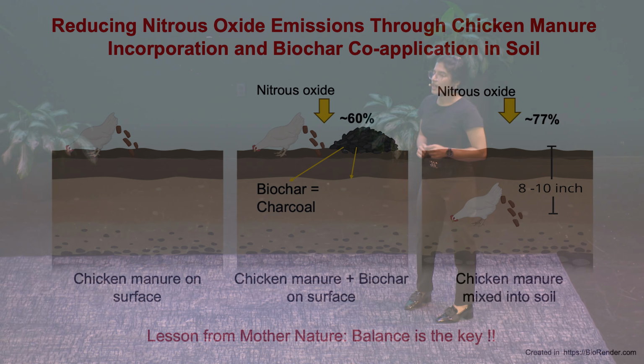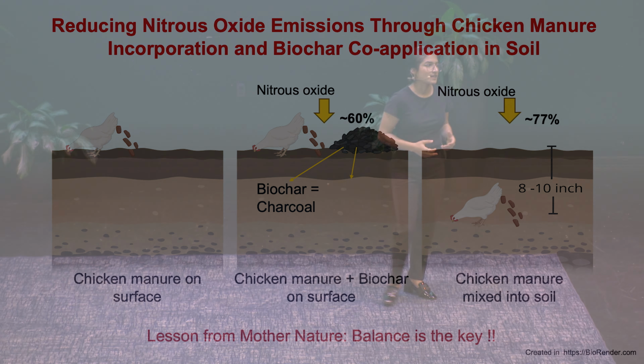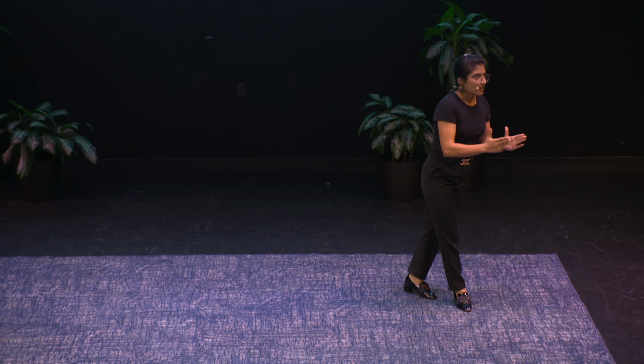So when we applied biochar with manure, it increased the number of microbes that can consume nitrous oxide in the soil. So think of it as prisoners being held right next to an open exit door, but this time we have more guards to keep them in.